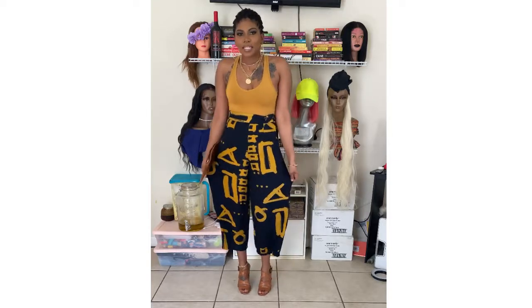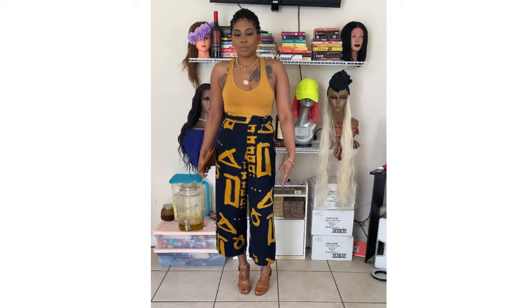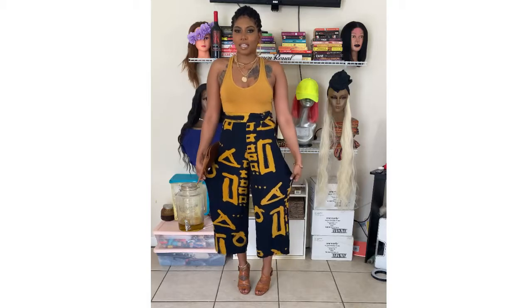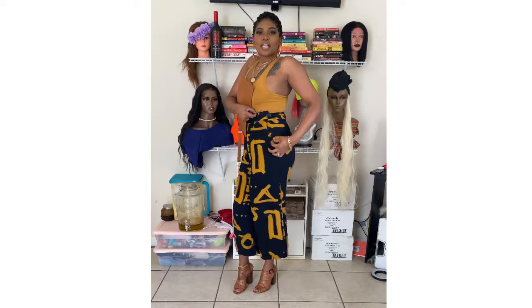And then these pants, I somewhat constructed these myself. I found this one whole jumpsuit at a thrift store, but it was too big for me. So what I did was cut it in half and make them into these little gaucho looks. And I added some buttons and a little zipper on the side.